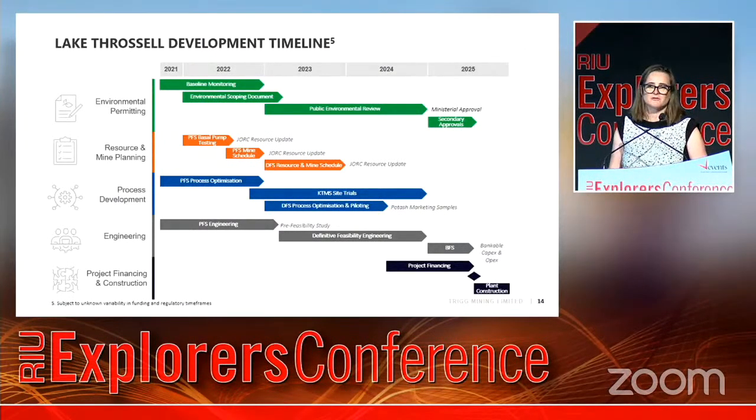Resource planning, we've got a lot of field work yet to go. Resource upgrade work, we need to put in water bores this year. Start pump testing that basal aquifer so that we can convert this resource to an ore reserve as part of the pre-feasibility study. We've also commenced evaporation trials, and that will continue through to optimise the process flow sheet. And of course, we need to do the engineering with at this stage an anticipated final investment decision in 2025.